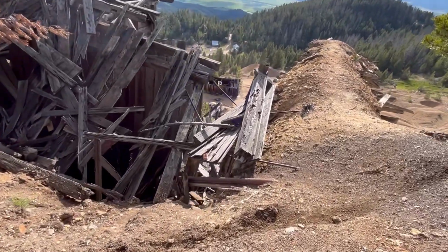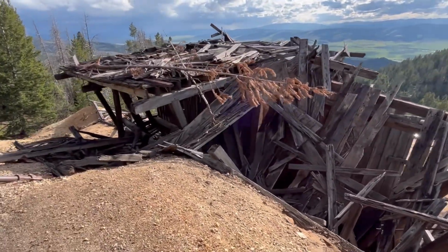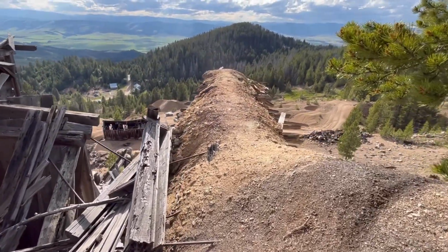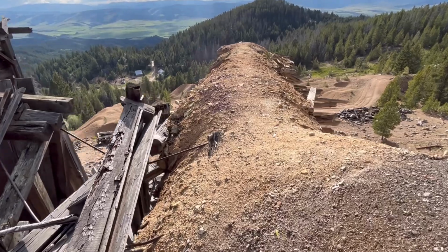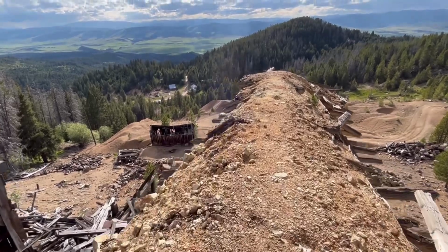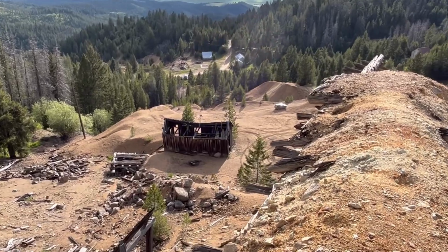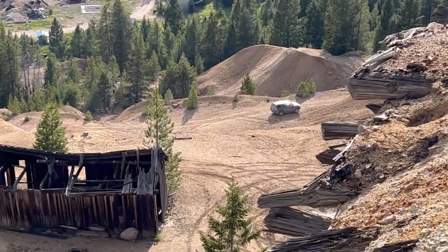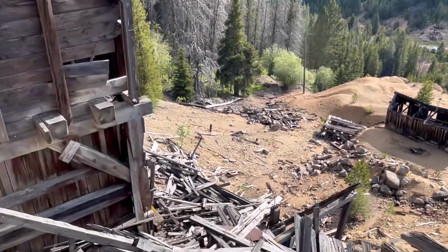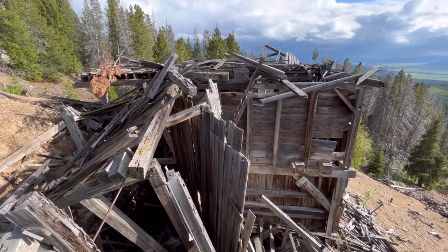Alright, here's the backside of what we were looking at when we were down by the car. Let's see, maybe we can go out this way just a little bit. This looks pretty sturdy here. Okay. Yeah, this is all right. There's my car way down there at the bottom. And here we are, next to whatever this thing was. Crazy big.